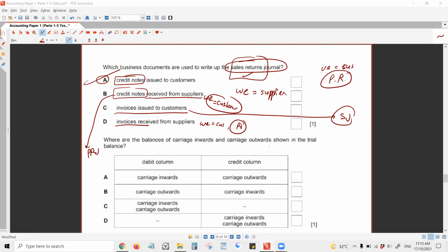Ensure that you digest and really understand, because for sure I will not repeat these questions again. We still have many papers to discuss. After these papers that I have designed, then we will discuss the past exam papers, paper by paper.